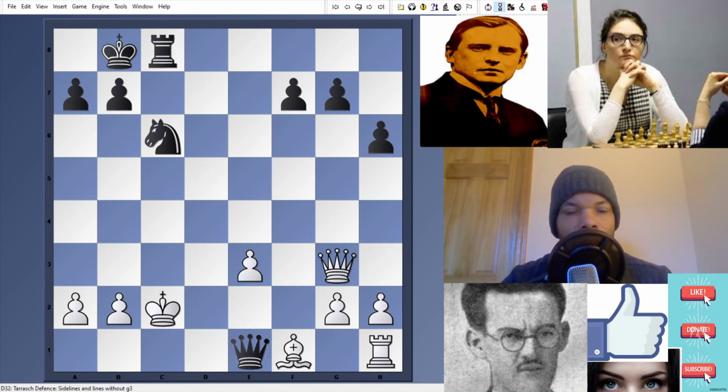queen g3 check, and it looks like, hey, black's attack might be over and the game will enter into a draw. But look what Mr. Alekhine has up his sleeve. He blocks the check with the knight coming to e5 and initiates the check of his own. And again, the highlighted arrows show that the king has nowhere to go. The king is flushed out of safety.